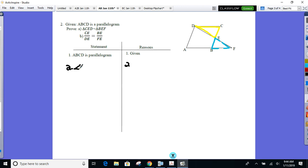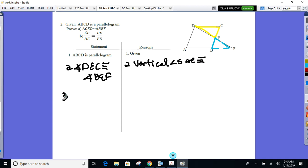Okay, we got the vertical angles right off the bat. Easy to see. Angle DEC is congruent to angle BEF. No big deal. Vertical angles are congruent. All right, how about using the parallelogram now? Does the parallelogram get you another pair of angles? And it should.